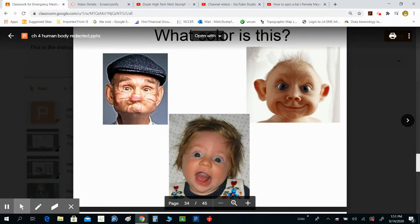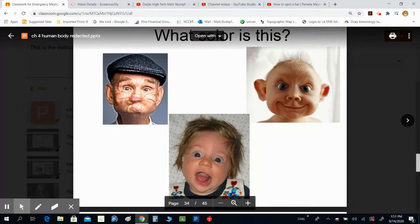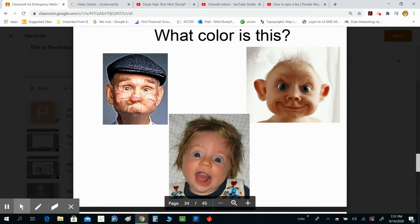So, what color would you call these? I'll give you a chance to take a look at them here, real quick. I'd probably call him pale. He's actually probably a normal color, and he's all red. Obviously, he was screaming, so he's going to have that flushed appearance.